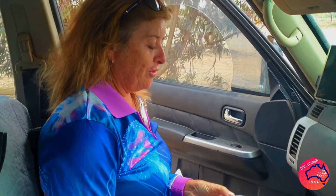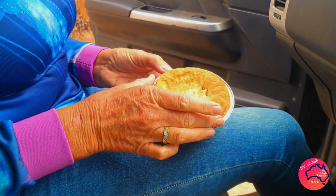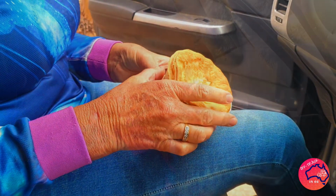So Hilda's going to attempt something different. What do you got there, honey? So I've got kangaroo and claret pie from the Copley bakery. Huge, beautiful looking pies. I've never had kangaroo, so let's look at the size of it.